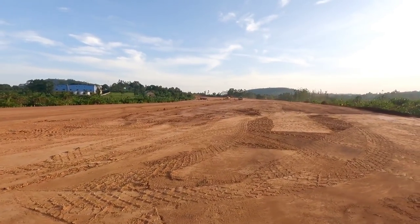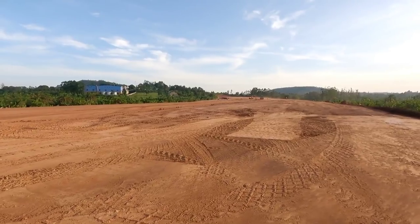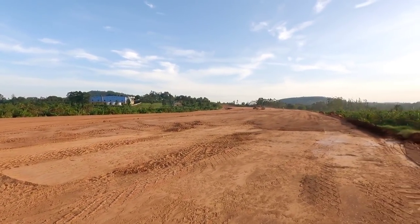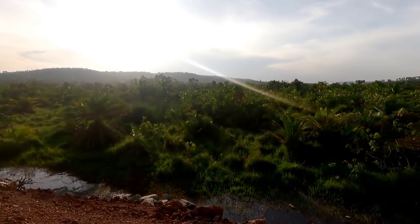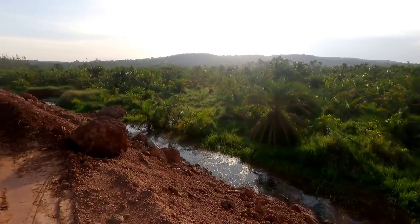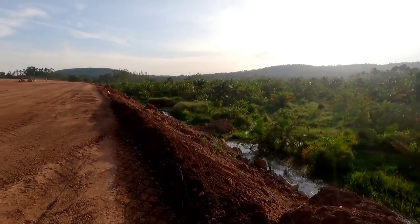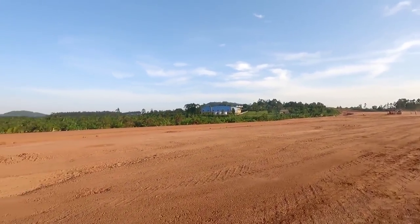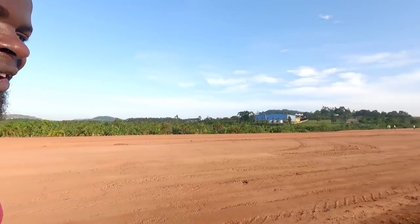Guys, the road is very huge. It is very, very huge here. Wow. This was the wetland. You see water down there? This was a wetland. They have just poured soil here. Let's go, maybe we shall have a chance of talking to the Chinese engineers, because I see there is a Chinese man here.